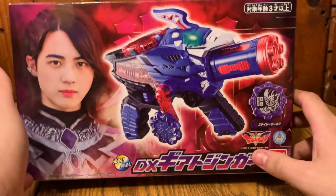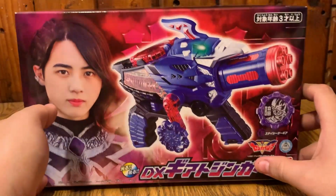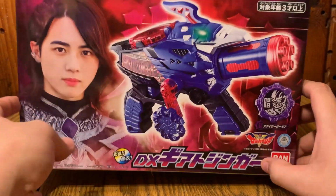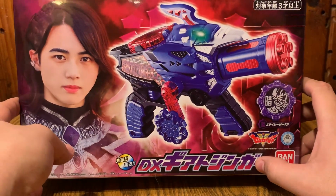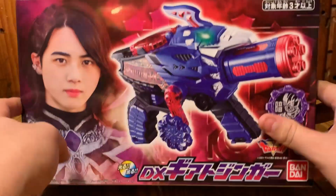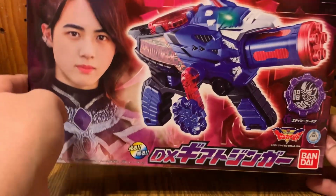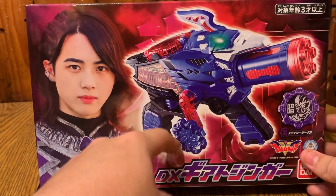I'm covering something from Zenkaiger. I've been wanting to talk about Zenkaiger stuff because I've really been enjoying the toys overall, and I really just didn't know if I wanted to do that because it's all so old. But then I got this recently, and I have to talk about this. This is a cool toy. This is a really cool toy.